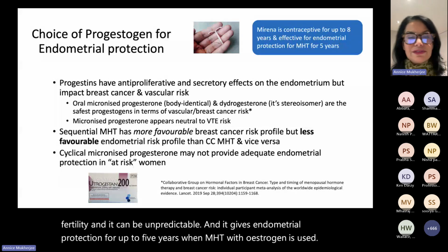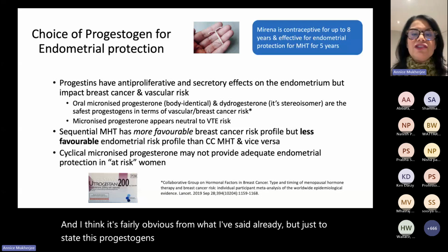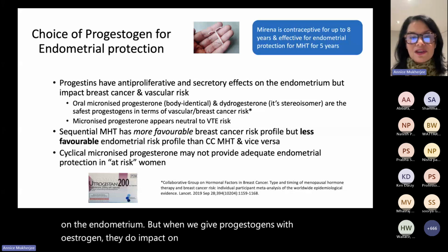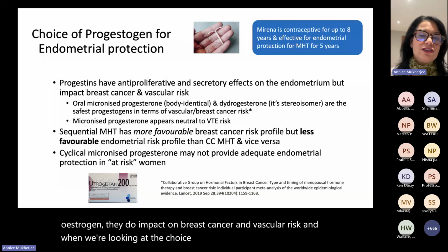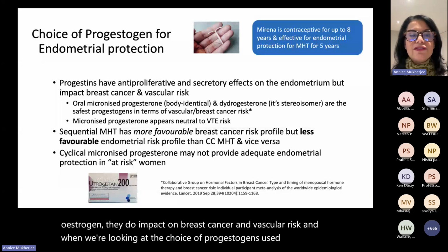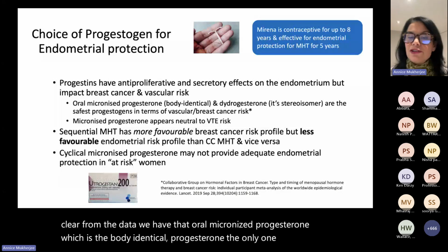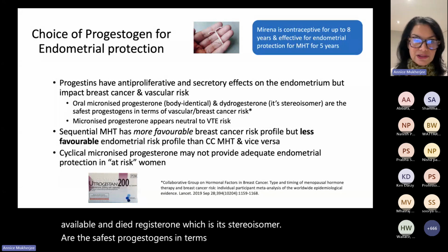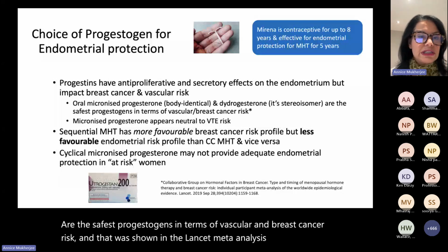And I think it's fairly obvious from what I've said already, but just to state this, progestogens have anti-proliferative and secretory effects on the endometrium. But when we give progestogens with estrogen, they do impact on breast cancer and vascular risk. And when we're looking at the choice of progestogens used, it's quite clear from the data we have that oral micronized progesterone, which is the body identical progesterone, the only one that's available, and dydrogesterone, which is its stereoisomer, are the safest progestogens in terms of vascular and breast cancer risk. And that was shown in the Lancet meta-analysis that was published in 2019.